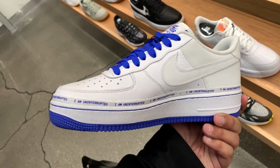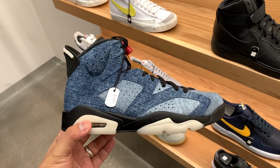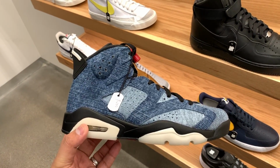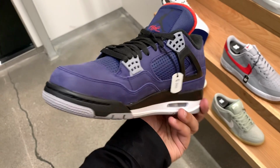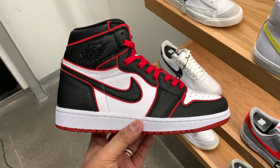We also saw the Jordan 6 wash denim. So this sold out fast in the Philippines, both online and on shops such as Titan. Here it was just sitting, selling for $200, a little over 10,000 pesos with tax. We also saw the Jordan 4 Winterized and the Jordan 1 Bloodline. Both sneakers slept on worldwide.